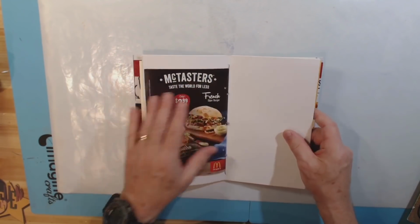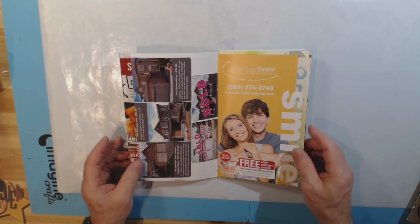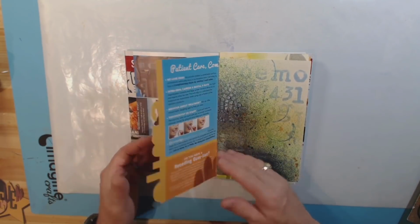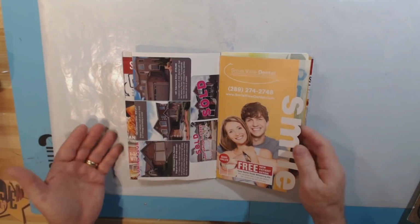If you gesso over top of some of these pages, you can make it into an art journal without a problem. I like to leave some of the packaging or some of the junk mail here without coloring over it because it's got a lot of colors in it already. So, why not use that?